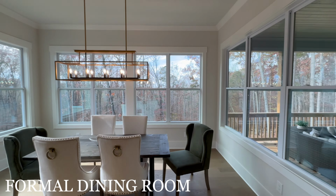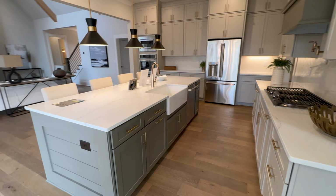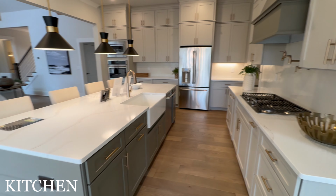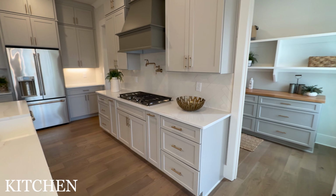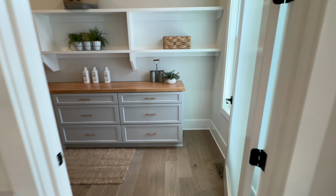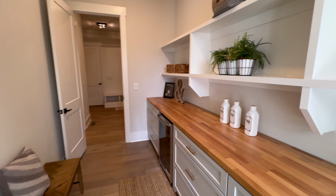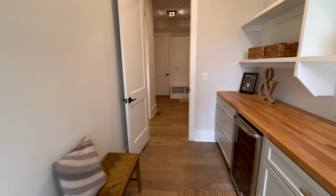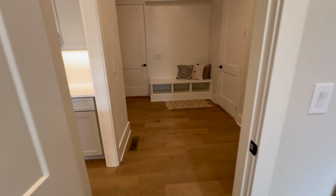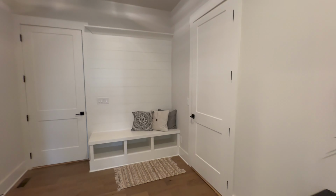Now the kitchen is to die for. You have quartz countertops, gray cabinets, top of the line appliances, lots of counter space if you enjoy cooking. It is overlooking the great room and the dining room area as well. Something else that I love about this house is the huge pantry. You have cabinets, you have a wine fridge. It's just perfect.